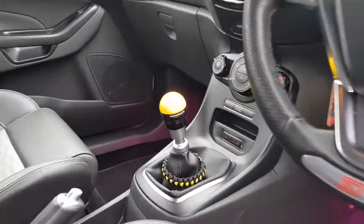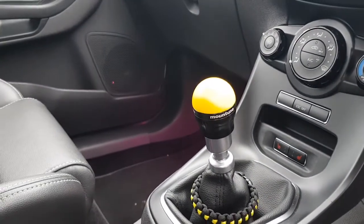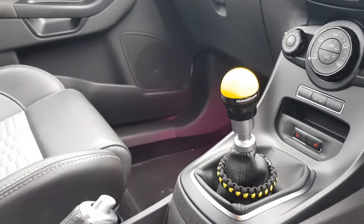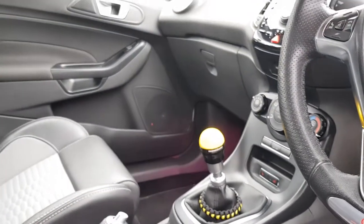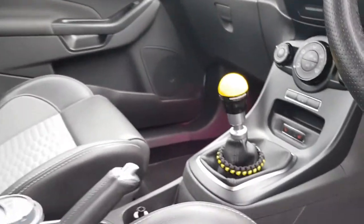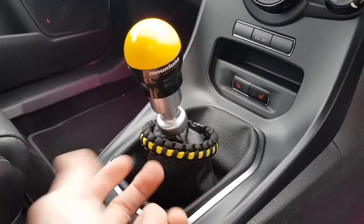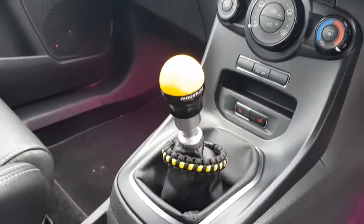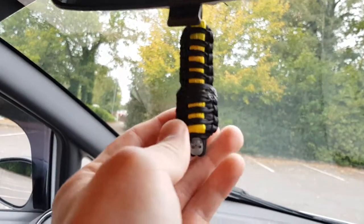So obviously I'm running the Mountune gear knob here. Really nice piece of kit. Makes the shifts feel a lot nicer to hold on to. Just generally a nicer sort of upgrade and relatively cheap to do. I recently got the Lucky Mummy gear band, which is colour coded to what I wanted it to be.